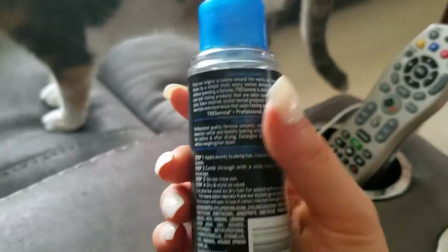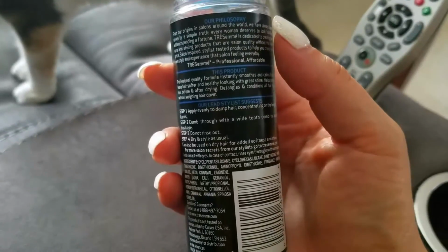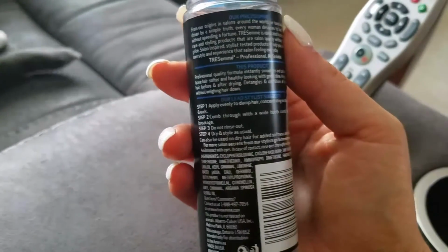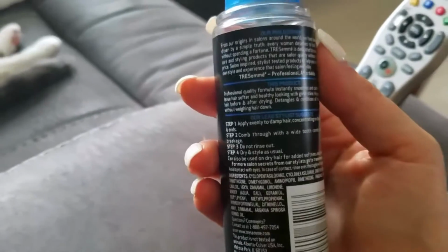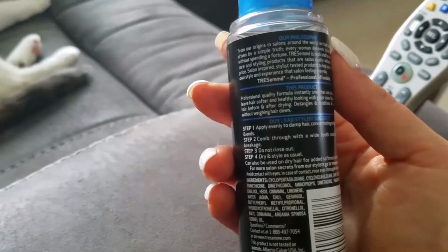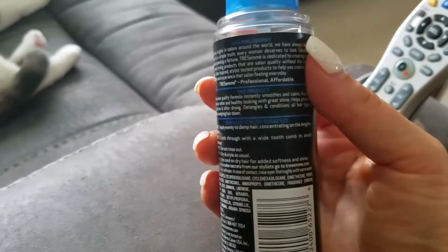So very easy to use. It has this squirt top bottle. Very easy. Apply evenly to damp hair. I usually towel dry my hair and then I'll put it in, concentrating on the lengths and ends. Helps against split ends too, I noticed, because I tend to get those a lot. Comb through with a wide tooth comb to avoid breakage. Do not rinse out. Dry and style as usual. Can also be used on dry hair for added softness and shine.